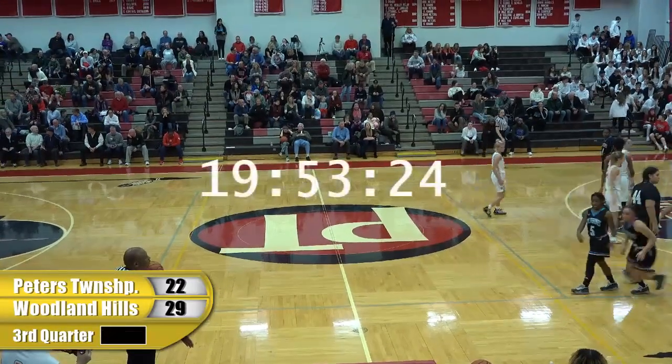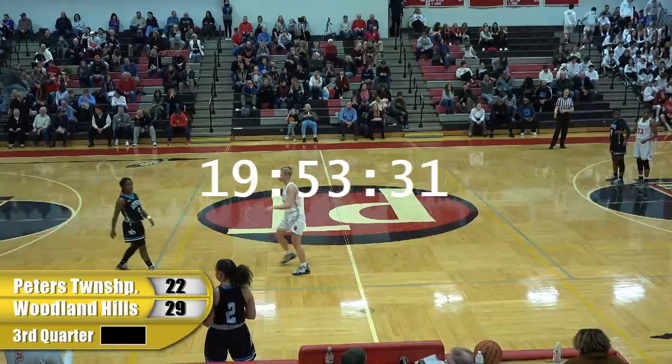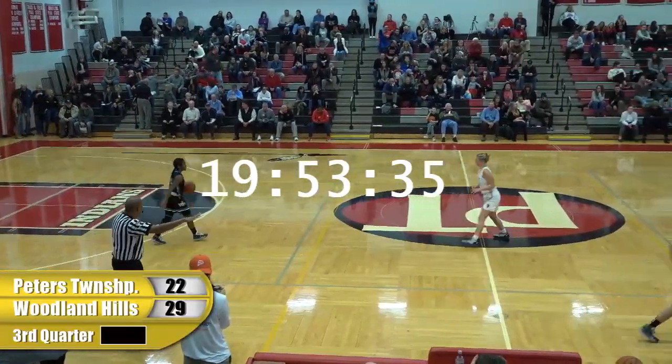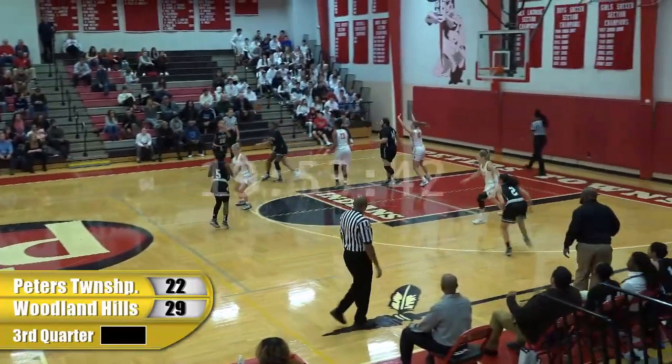Teams coming together after a lot of practice and scrimmages playing at this tip-off classic. The Woodland Hills Wolverines against the Peters Township Indians, and Woodland Hills takes the ball out as Jasmine Dunn, number 5, brings it up with 3:20 left in the third period. Woodland Hills 29, Peters Township 22.